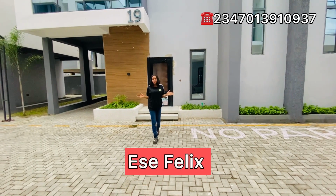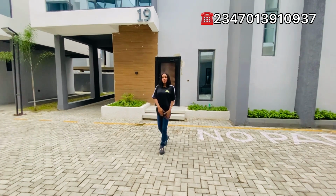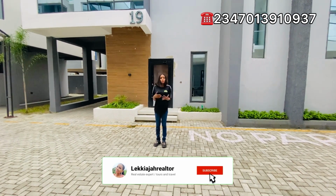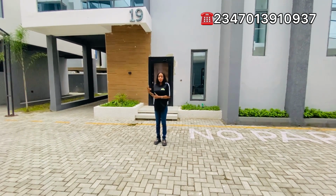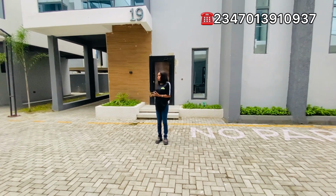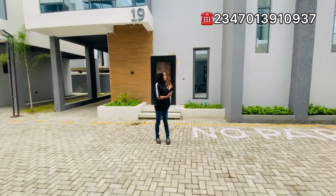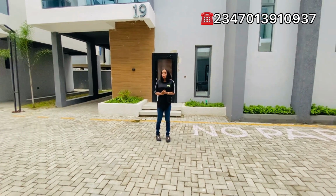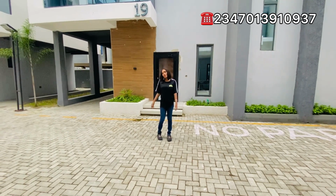So I'm here in one of the most anticipated semi-detached ever. People have been asking me about the semi-detached units in this estate, because I've been showing you more of the terraces and the other available units. So today I'm going to take you to see the semi-detached and see the layout. Thank you once more. Let's begin the tour.